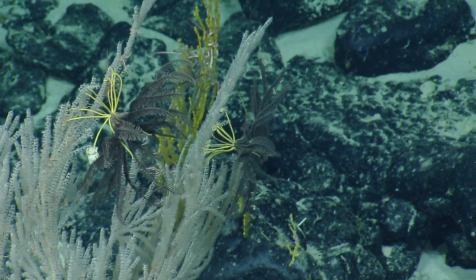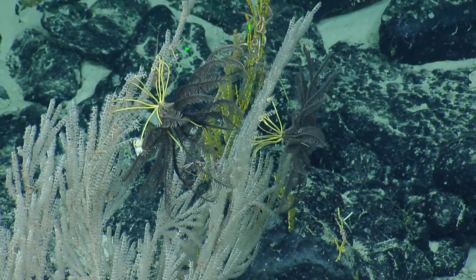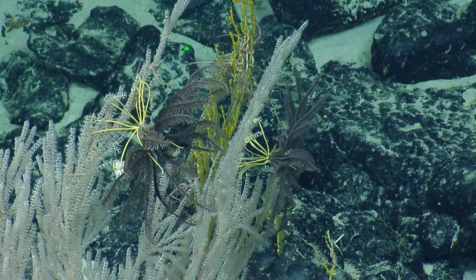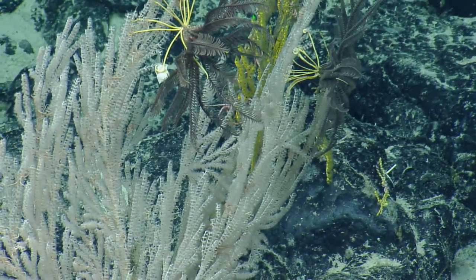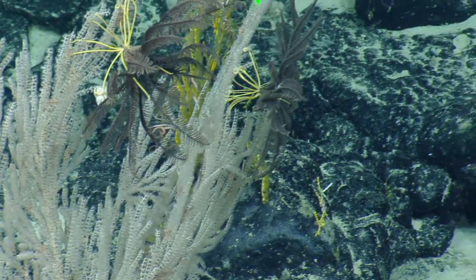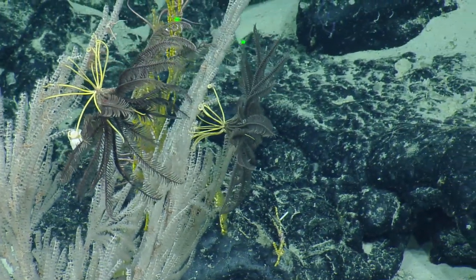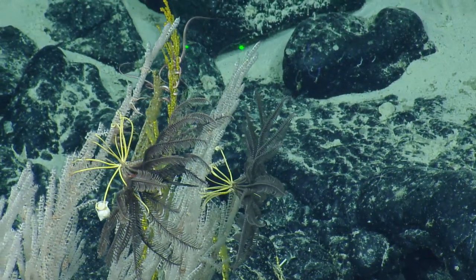Oh my gosh, if one of these started flying, that would be incredible, but we haven't seen that yet. I've seen videos of that. It's so pretty. It's kind of rare to see. I've seen them move a few times, but not very often, just when they get spooked. But yeah, they're attaching themselves to the corals to get that same current.